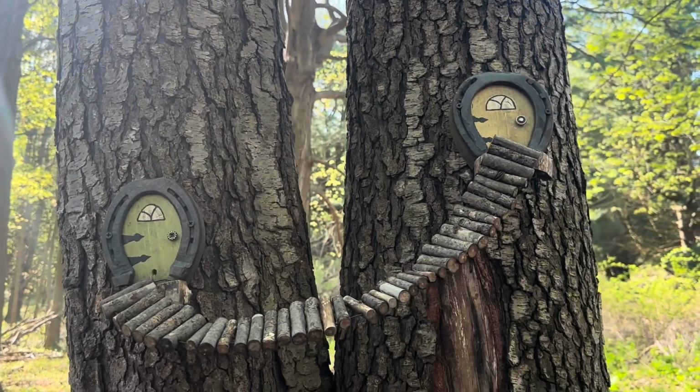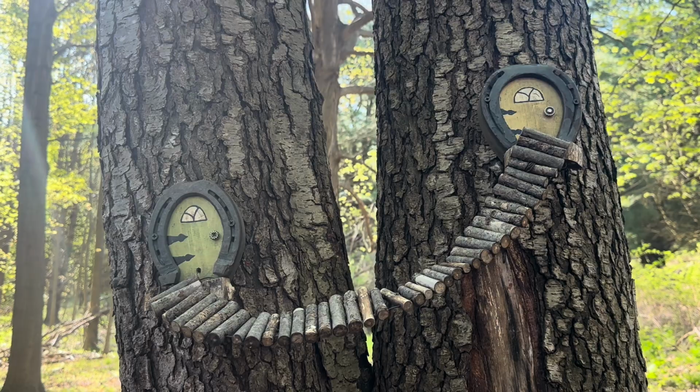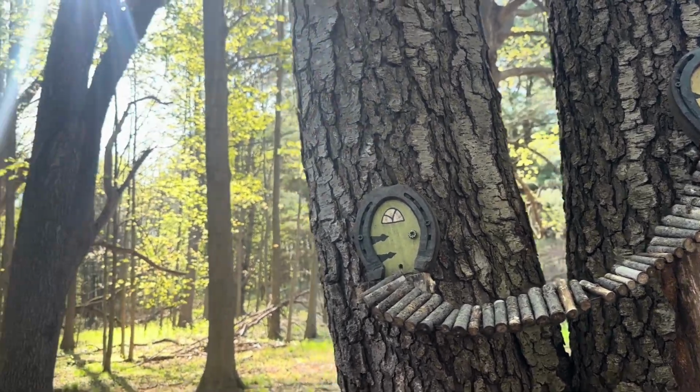And another little potential neighbor house, but Vicky and I couldn't live there because one of our drunk asses would fall off trying to get back home after we'd had a night of partying at the other one's house.